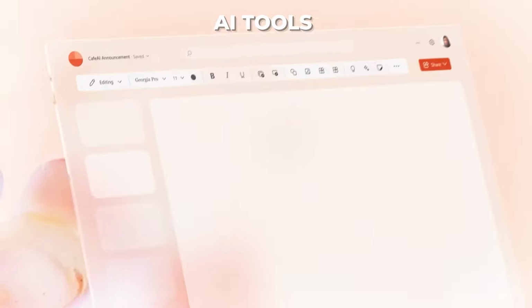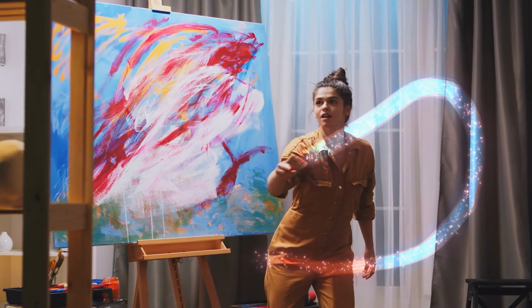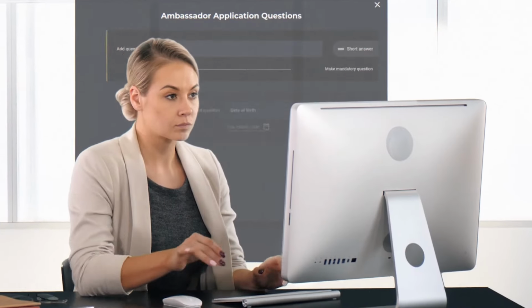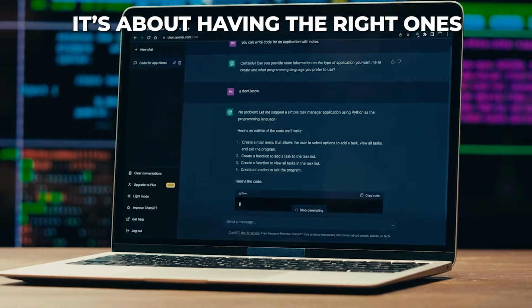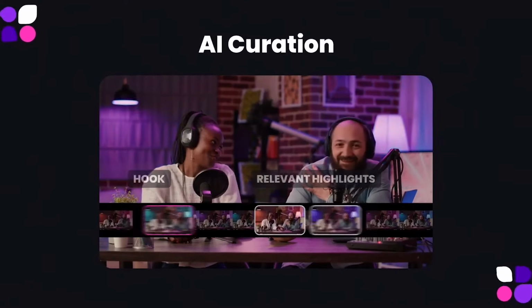In today's Tech Dive, we're cracking the code on AI tools that aren't just cool to have, but are real game changers. Whether you're an entrepreneur, creative, or someone looking to supercharge productivity. Because let's face it, in the era of AI, it's not just about having the tools, it's about having the right ones. Stick around, and I'll show you 7 AI tools that could redefine the way you work.